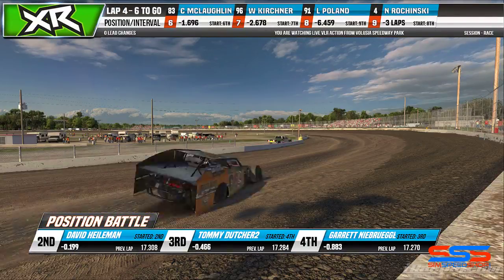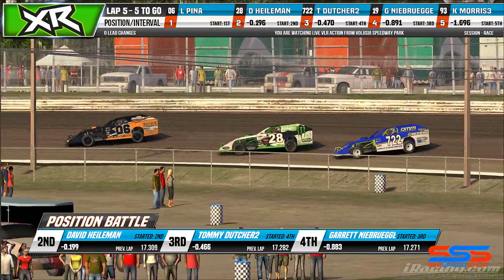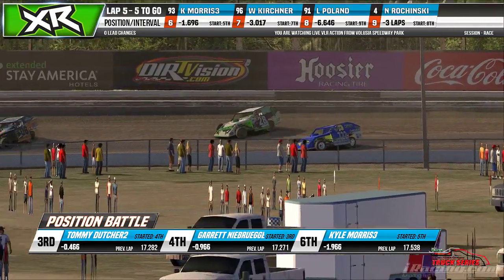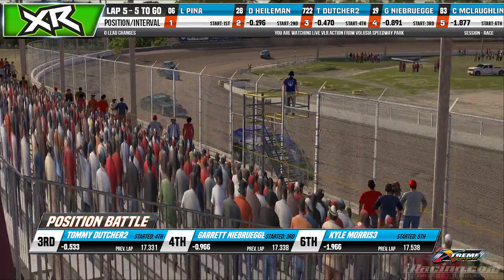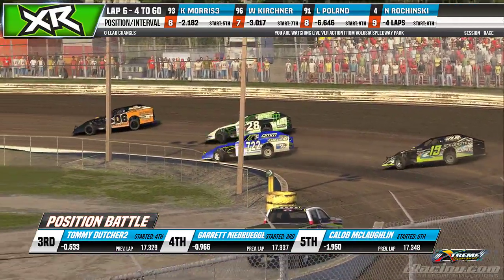Yeah, the best term for it is synchronized sliding. That's almost what it is. These guys are inches from one another, and somehow we're not wrecking. And now it looks like we might have Tommy Dutcher looking to the inside for that 2nd spot as we go into 3 and 4. And he's going to try to slide up, and not going to do it. David Heileman still in 2nd. Well, I'll tell you what, the Heilemaniacs are jumping up and down, loving every minute of it.